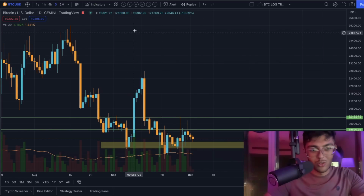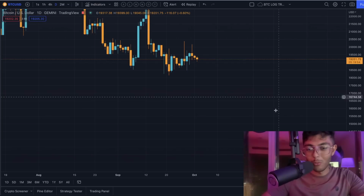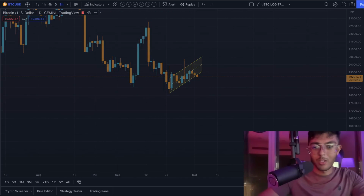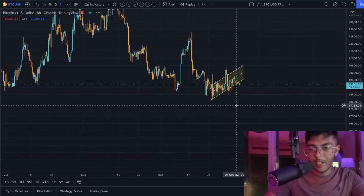Something I've just noticed while talking to you guys is that Bitcoin is potentially in a bit of a rising wedge pattern right now. Take a look at this. We might have even broken down from this. Let's see how this holds up on the 8-hour time frame. Yeah, that's quite clear. So that's not good.